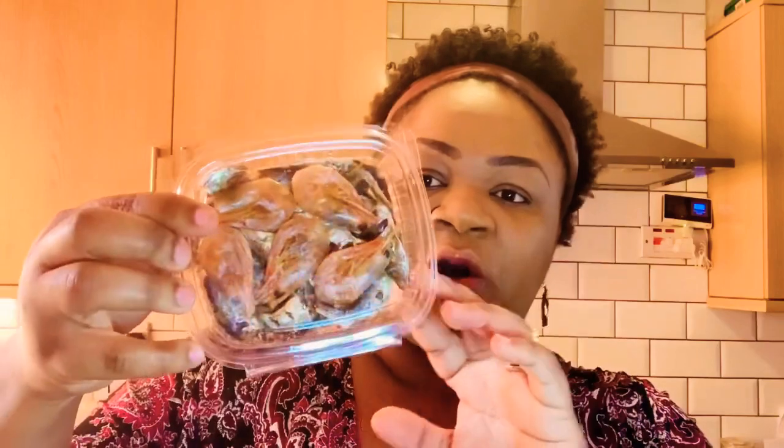So the first thing I got is this pack of fish. She's got shrimps in there, and then this dried fish. You can have this with bangku, you can have this with kenke, with anything. It's really very well packaged. I love it. It looks good already. I can't wait to have a bite.